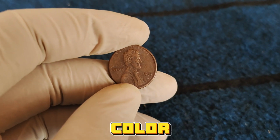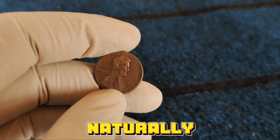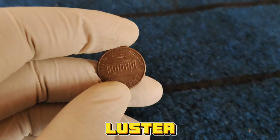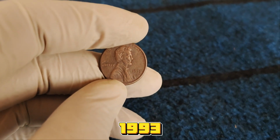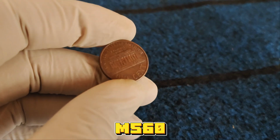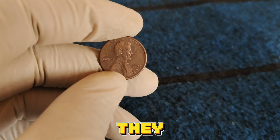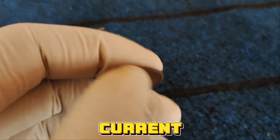Point 3. Color designation. Red, red-brown, and brown. Copper-plated coins naturally change color over time, but those that have retained their original red luster are worth significantly more than brown-toned ones. A 1993 penny graded MS66 red is much more valuable than an MS66 brown, even though they share the same numeric grade.